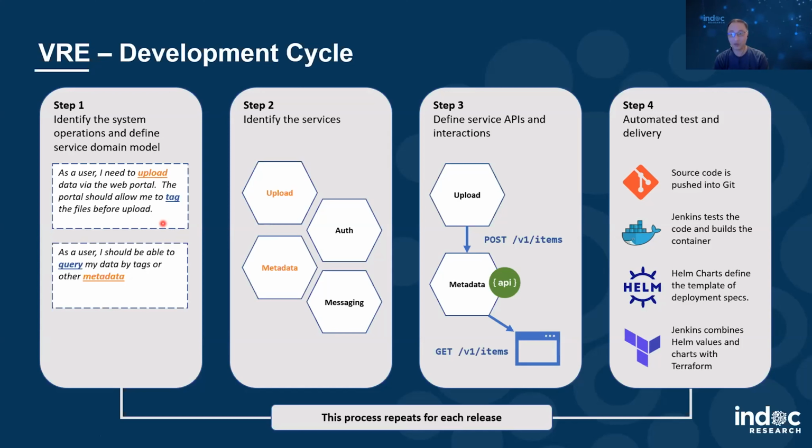So therefore, we would identify the upload and metadata as two completely separate services, and of course, we should also identify some of the implied services to support the implementation. In this case, we need authentication, because we only allow the authenticated, the authorized user to be able to access the underlying services, and also the messaging queue to support the asynchronous communications.